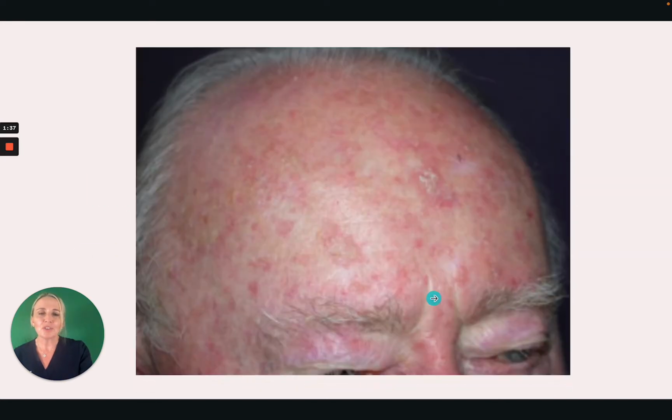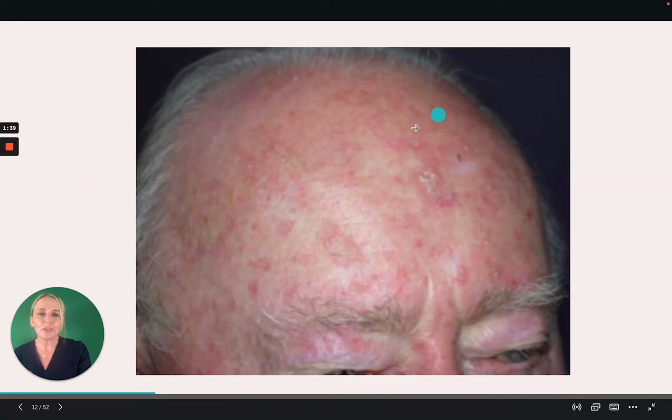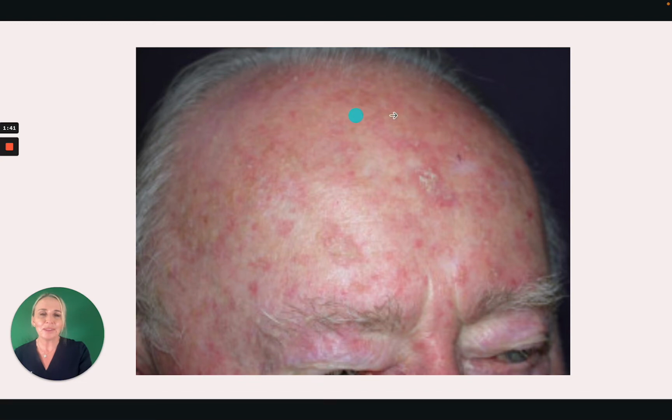So as mentioned, this is a gentleman who has field sun damage. By field, we mean that the entire skin has loads of these crusted lesions here, which are all precancerous sunspots. So sunspots do lead to skin cancer, and rather than treating the visible spots, you need to treat the whole area, as there's visible and non-visible sun damage.